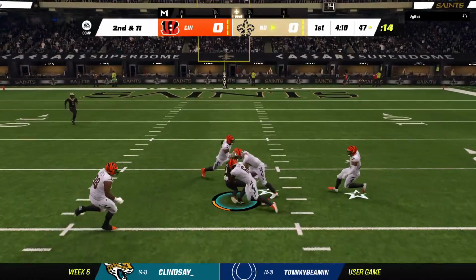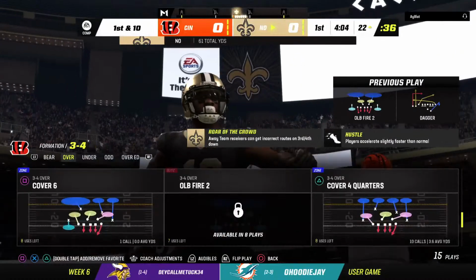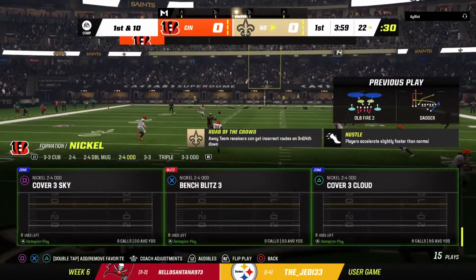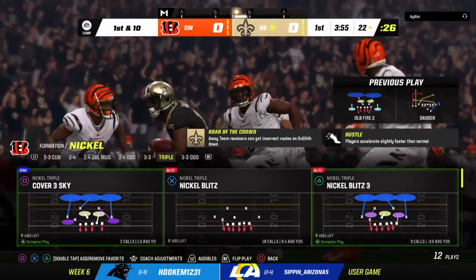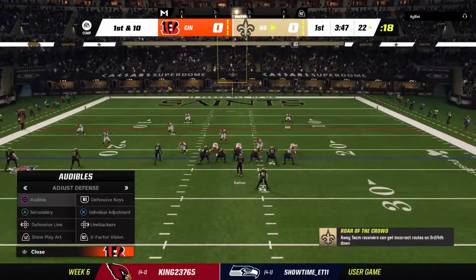Man open downfield is Gallup. He's got it. And he's got another first down as the tackle's going to be made at the Bengals' 22-yard line. A really nice gain of 25 yards. That's fun to watch right there. A nice in-breaking route and plenty of room in the middle of the field. And he was able to get behind the linebackers and grab the completion for a really good pickup.